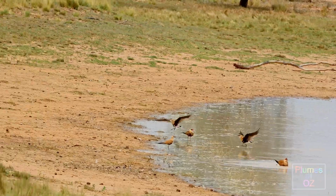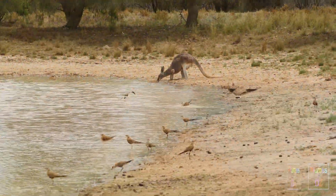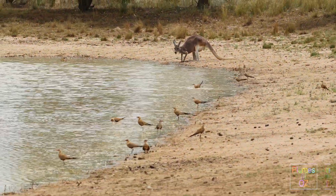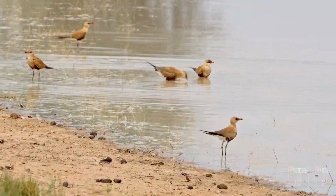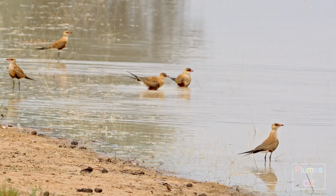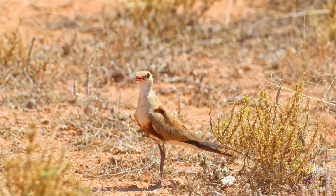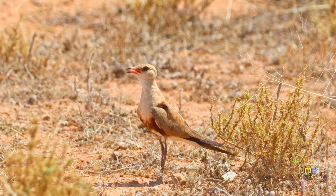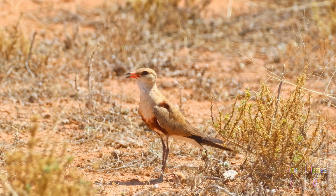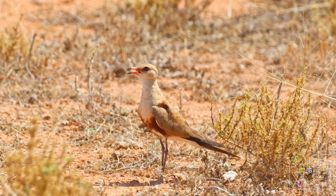The increasing numbers of birds coming into the pond as the external environmental temperature rises tells us that the need for water is proportional to the environmental temperature. And with temperatures above 36, the birds hold their bill open and pant, cooling with the evaporation from the buccal membrane.